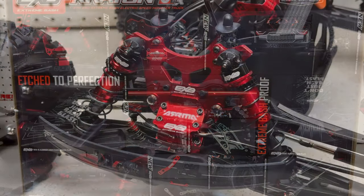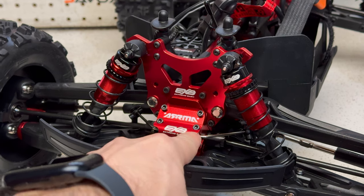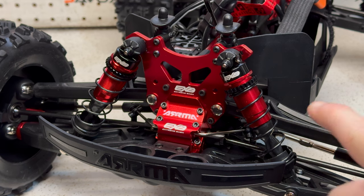Let's actually get in. Guys, I'm going to start in the front here, and I can't help but just gawk at those new bulkheads. The red anodizing between the 7075 shock tower and the bulkheads, the cap right here that covers your sway bars where it has the EXB on it, those just look amazing. The red shock bodies, the black anodized caps, and going with just the black spring.